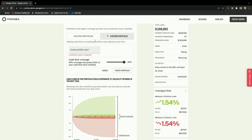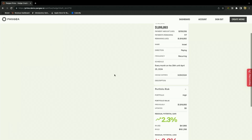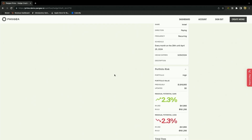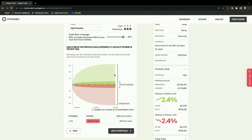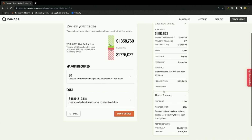Now, we also have existing portfolios that use industry best practices. We're going to go ahead and choose high protection for this one right here. Now, under the hood, what's happening here is we have an AI that's estimating the amount of volatility that this currency could experience, but it's also figuring out what is the most efficient way for me to hedge this currency risk using a whole combination of different products. It could be futures, it could be forwards, it could be spot. Now, here all we have to do is hit add to the portfolio. We review the hedge, we look at fees, we look at the cash flow information, and we hit execute hedge.